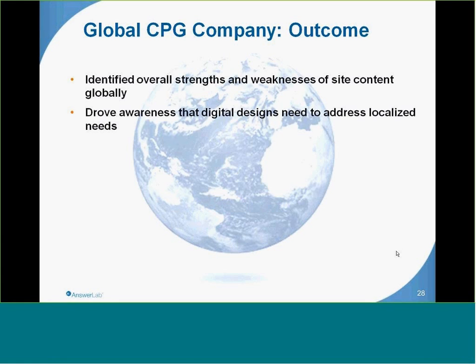We also found in-depth details around lesser-known regional concerns. In this case, the product was one that you use on your body, and concerns about products that you use on your body might be very different here in the U.S., where the client company is based, than they are in, say, Brazil. So that kind of information needs to be conveyed on the website in a very different way.